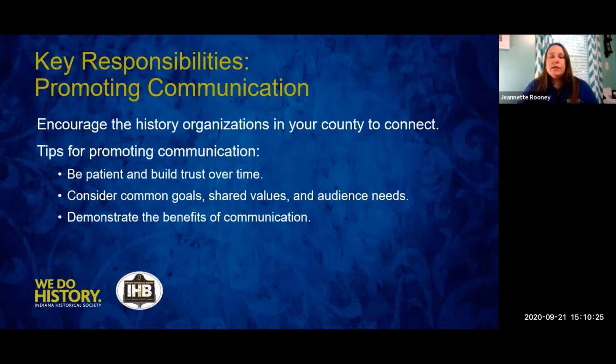If you're working on building communication with local history organizations, here are just a few tips. First, be patient. It takes time to build trust and open lines of communication. Sometimes that can take a good while, so patience is really key. And then remember to consider common goals, which generally means that everyone is really working towards the shared goal of promoting and sharing history. Then think about the values that serve the community and what's best for the audience or the public community.